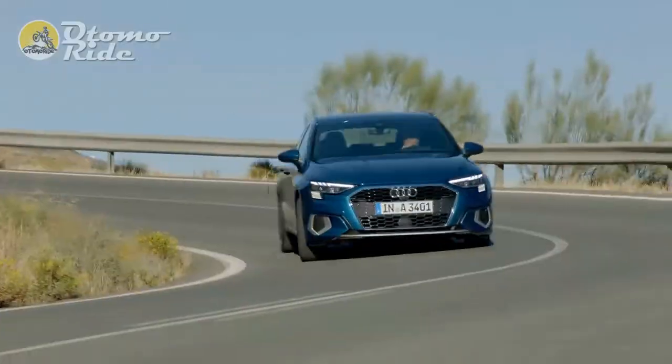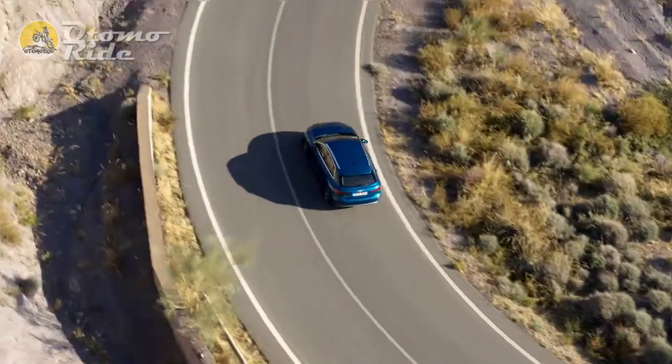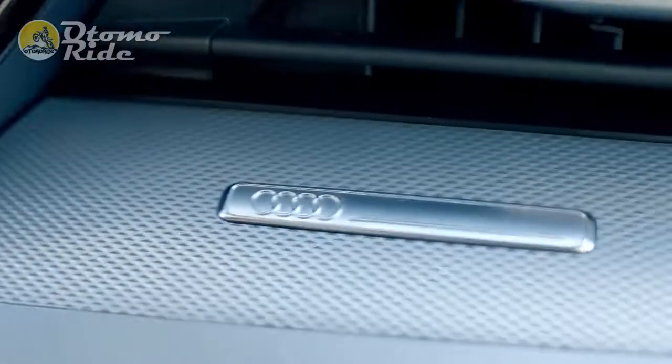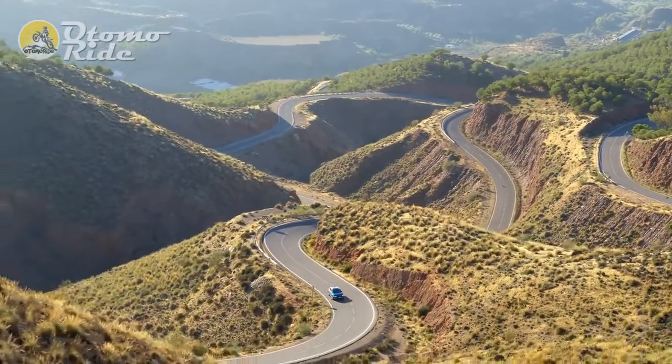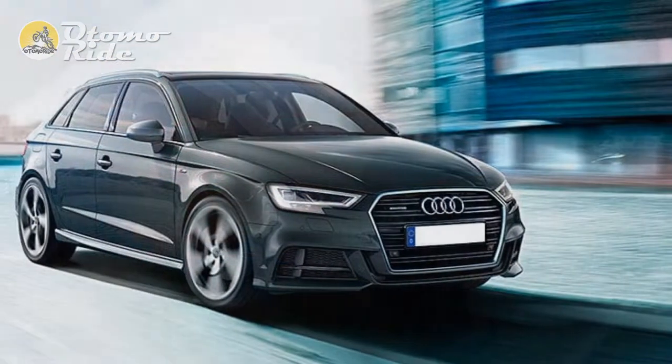Three main specifications will make up the A3 offering: Sport, Technik and S line, with each receiving subtle exterior styling differences. In the case of Technik and S line, the headlights feature a small panel of 15 LEDs that provides different light signatures for each version to give greater visual differentiation.